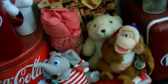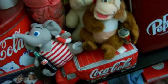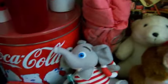I have some stuffed animals. I have a Coca-Cola polar bear. I have a Pepsi monkey, Coca-Cola elephant, and then a Coca-Cola truck. And, of course, a Coca-Cola glass with a Coca-Cola shirt.